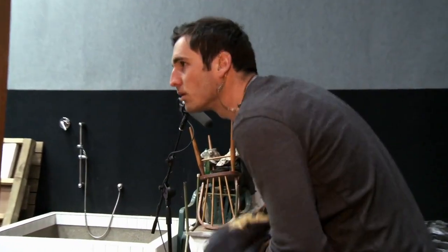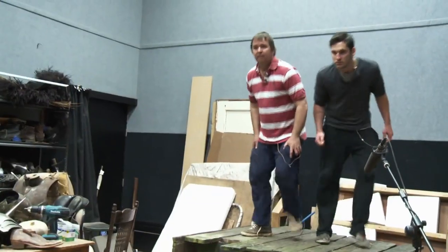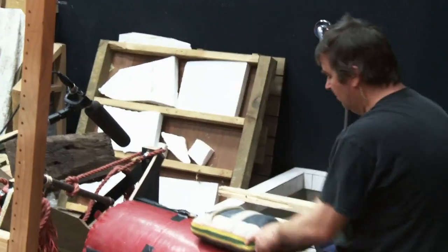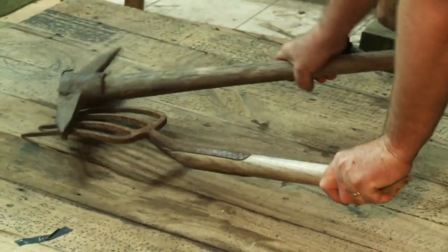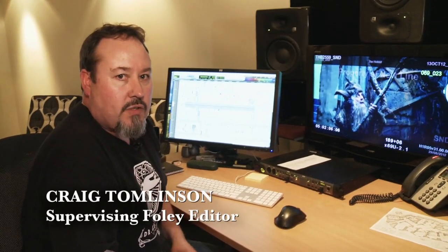Foley's a specific part of the soundtrack which relates to humans. Anything associated with what they touch and how they move is recorded by these guys. Get to bash stuff, break stuff, drag it, stretch it, bend it. What makes a great Foley track is often the interpretation of the sound rather than the literal sound itself.